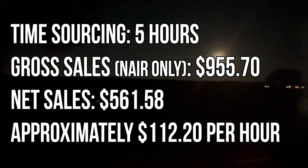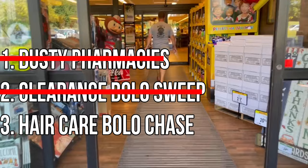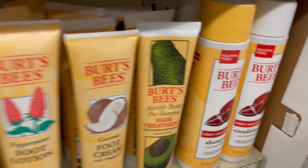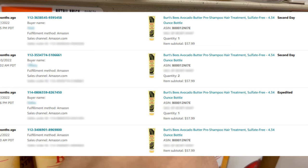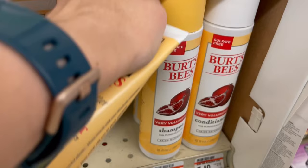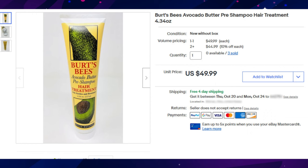On to section 3, which I'm calling the hair care BOLO chase. First find are these Burt's Bees Avocado Pre-Shampoos. I was at one point getting $57.99 each for these, but the listing has since been price alerted and I can't seem to get a fair price for them on Amazon, so I've been selling them on eBay for $50.